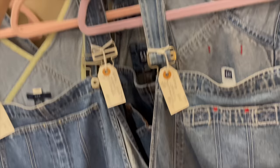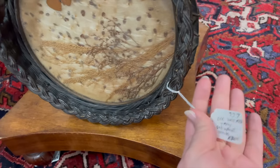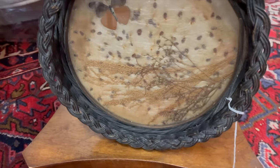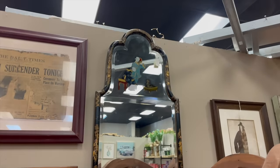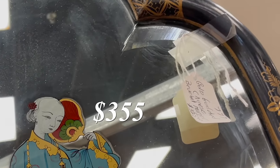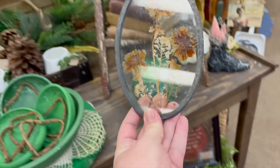Ooh. Okay, started to lean forward, but I think I got it. Those are actually some really nice architectural salvage pieces. This is kind of nice too. Oh yeah. 32, wicker tray, old wheat seeds. That'd be cute at the fall Luckett's. And I saw, what'd I see? Oh, I liked this mirror. I can't see the price. Looks like three something. Cute little $6 piece. Pressed flowers.